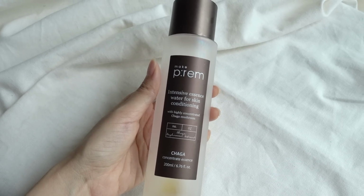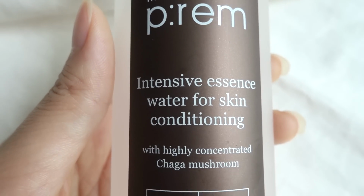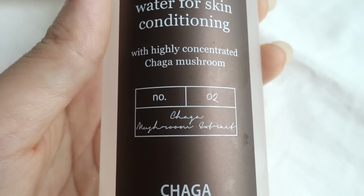Alright guys, let's go with the toners. Now I have essences and toners in this category, and I'm going to share them with you guys. This is the first time that I'm mentioning this, and it is the Make Prem Intensive Essence Water for Skin Conditioning, called Chaga Concentrated Essence.